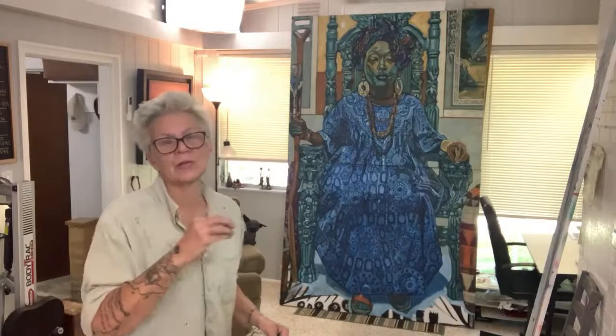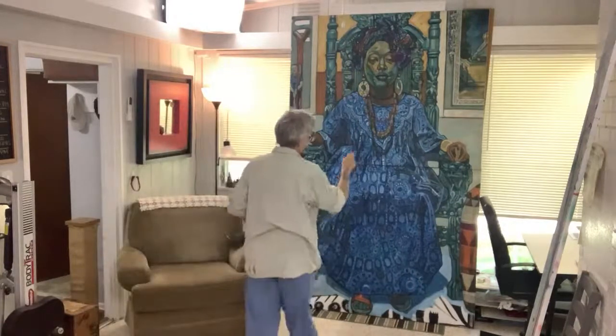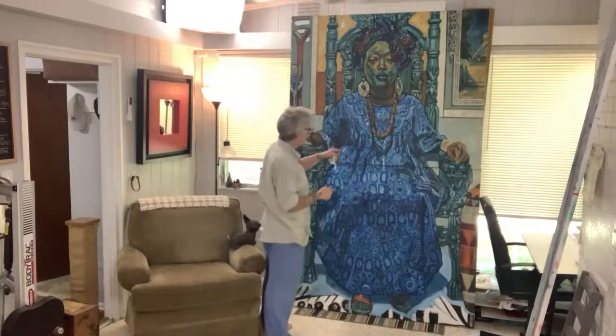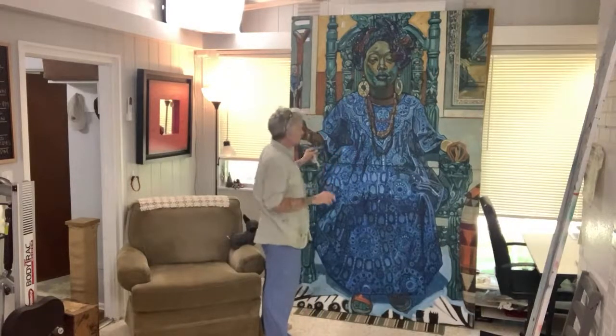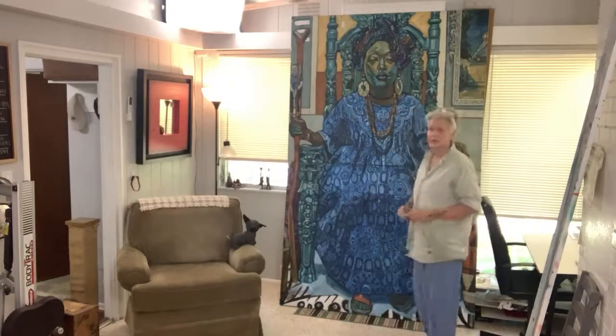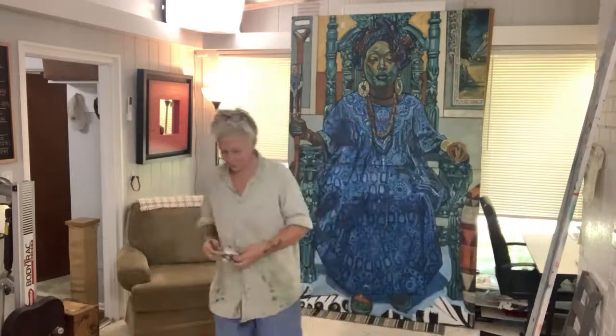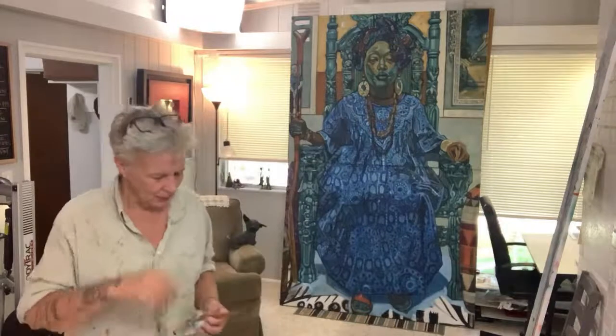The camera isn't going to pick up all the detail in it, but I'm pretty proud of this. Obviously, you can see the throne. You can see most of the throne and most of the dress. Over in this corner, I've done a lot of detailing in the frame and around the painting. Let's try this again.